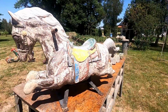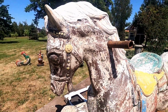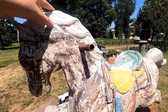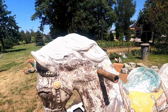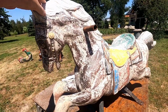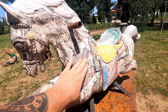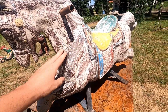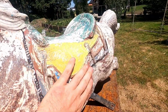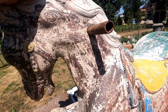So, okay, that brings us to this carousel horse. And look at the paint on that. This is made from like a heavier composite material than the Disney and the other animals over there. And for some reason, the paint bonded to this a little bit better. And as it's chipped away, it almost has a kind of mottled, sanded look where all the different layers and colors are showing through. It's not very chippy. What's there is going to be there.